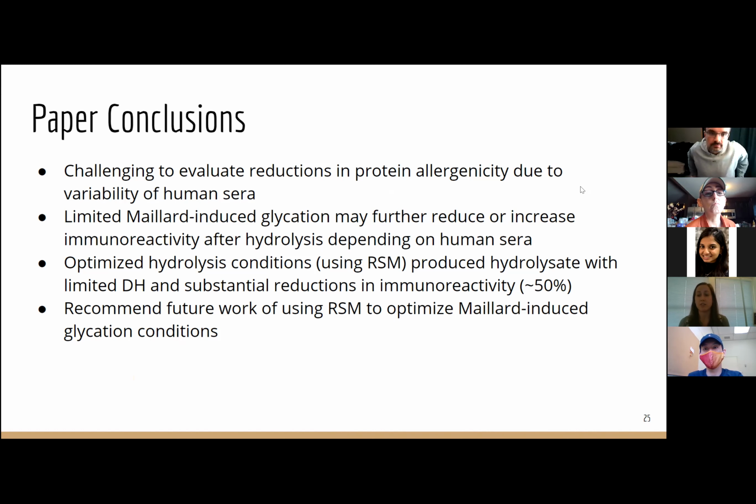Maillard-induced glycation could either help or hurt your goals at reducing immunoreactivity after hydrolysis. And they did note that RSM was a valuable addition to this study and would recommend applying that to Maillard-induced glycation conditions as well.